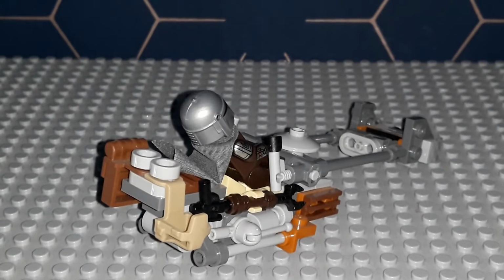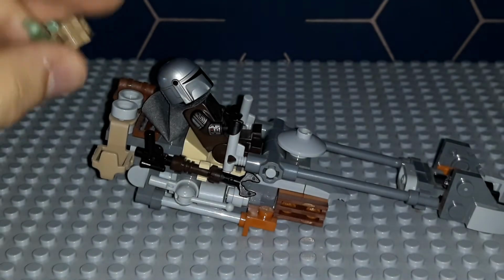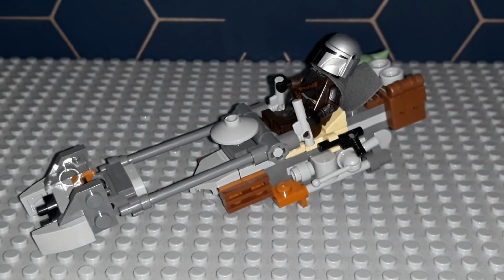So there is a pretty cool area for Baby Yoda, and he just slots right in there. Unless you're me, who should probably be holding another part of this, because I'm incompetent. But yeah, there you go. Baby Yoda fits right in there, and you're ready to go across Tatooine. One thing this reminds me of is Anakin's speeder bike from Episode 2 that he uses on Tatooine. I don't know if it's just me, but it reminds me quite a bit of that, which is kind of cool for nostalgic reasons.